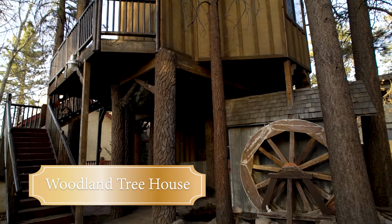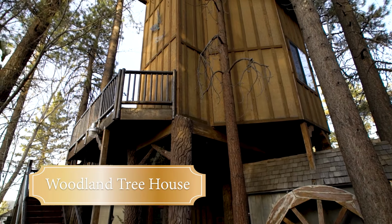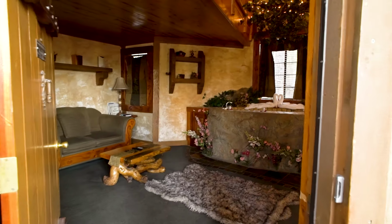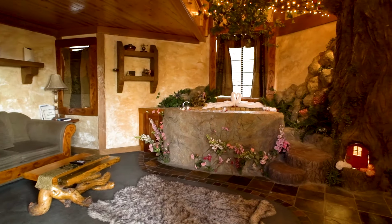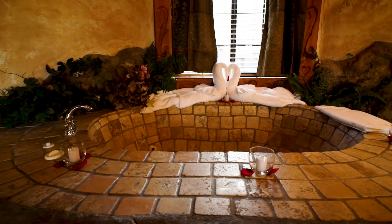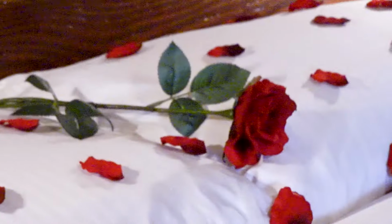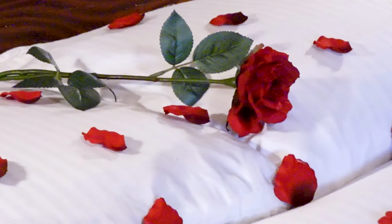We're in the treehouse here, and it is living up to its name already. Lots of tree, lots of enchantment. We have a little upstairs area. Big wow. They definitely get my rose.